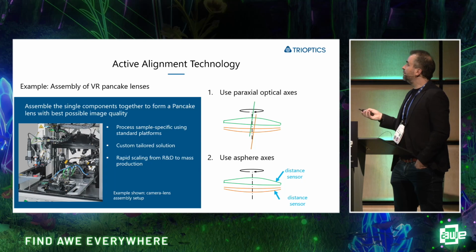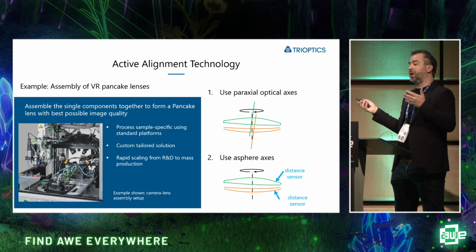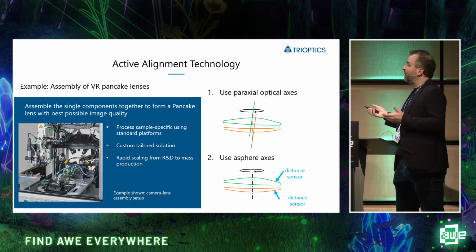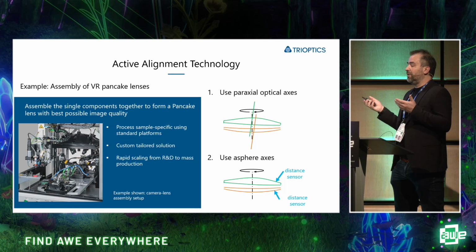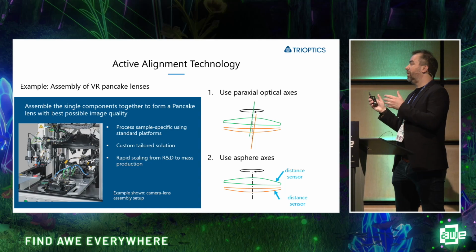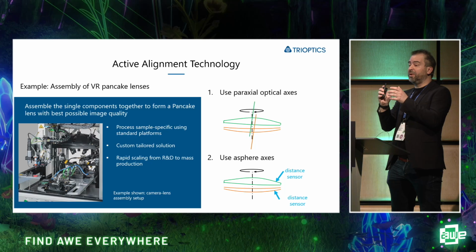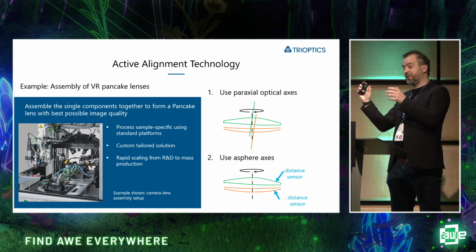The last thing I want to talk about is active alignment technology. So far we talked about testing, but it turns out that this test data is also very useful to put things together in the correct way. Because if you have 2 parts that go together, you could either stick them together and hope it will be okay, and you can measure the quality afterwards and say like, okay, it's good or not, but it turns out the yields are not very good in this case.